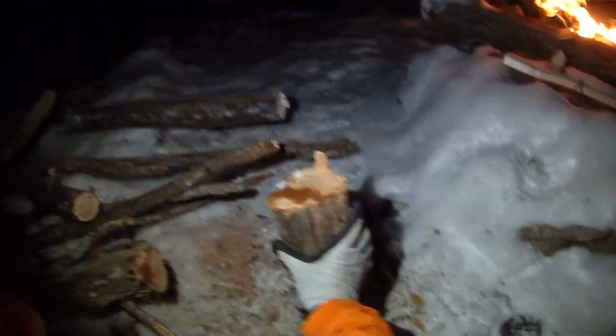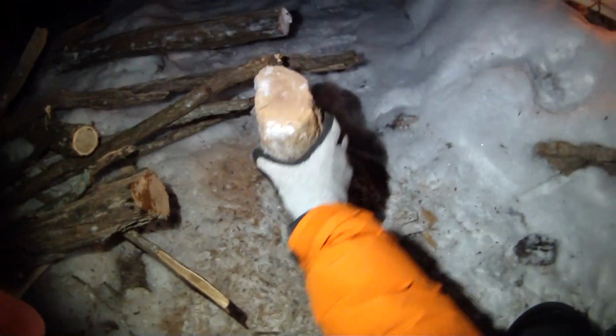I lost my baton from yesterday. I like that baton. So now I'm using a piece of, I guess I probably burned it. Burned everything last night.